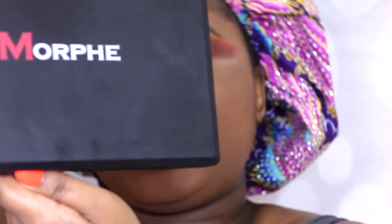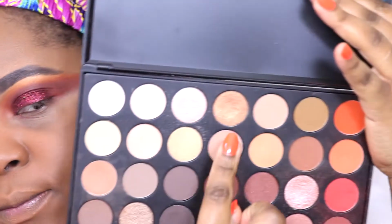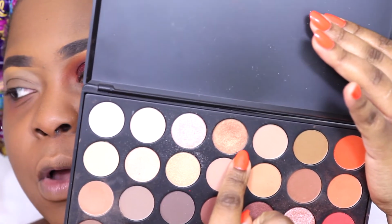So let's go. First thing I'm going to do is use the Morphe 35O palette, and I'm going to pop this gorgeous gold color on my brow bone.